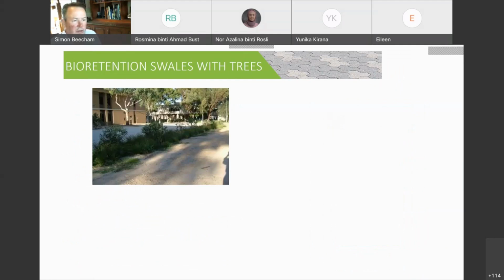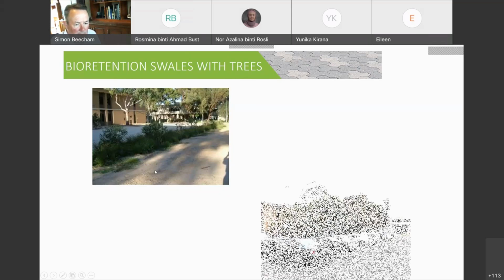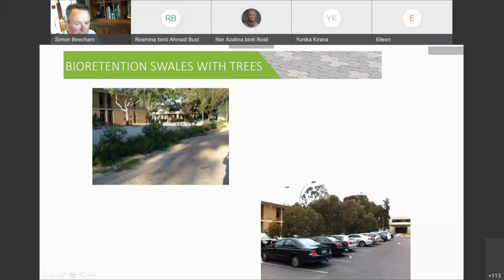I'm going to show you an example here through construction. This is on our Mawson Lakes campus, and it's a bioretention swale. You can see there that there's a small swale that was pre-existing, and I'm going to show you now how that gets planted out. What you're looking at is just before a car park is laid. So that's a typical urban environment application. And I'm going to show you how a tree-lined system can be integrated. So after the initial juvenile trees are planted, the car park was then laid and put in place, and that's it looking today.